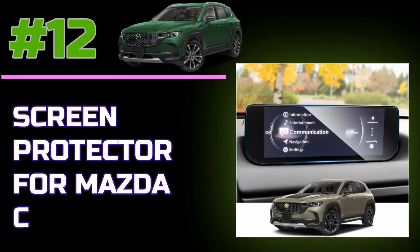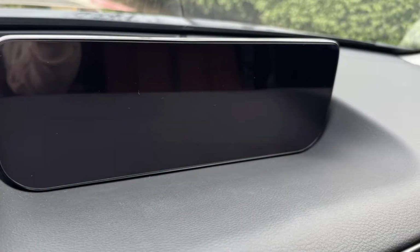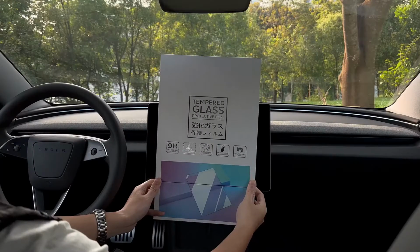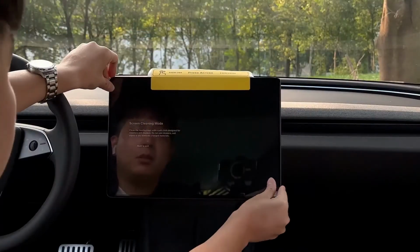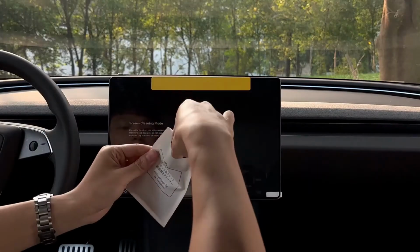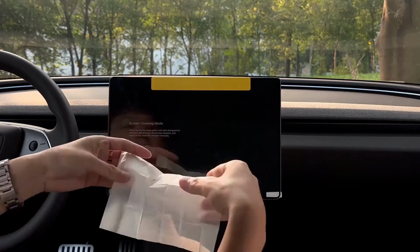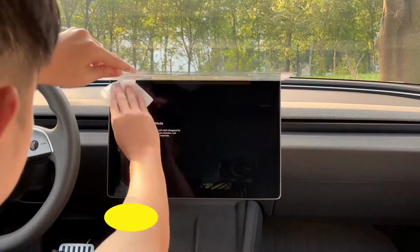Next essential item is a screen protector for Mazda CX-50. Your Mazda CX-50's infotainment screen is the brain of your drive. Keep it safe and spotless with a custom-fit screen protector. Whether it's fingerprints, scratches, or glare, this protector handles it all while maintaining crystal-clear touch sensitivity. Made from durable tempered glass or high-quality film, it blends seamlessly into your screen, offering invisible protection without compromising style.